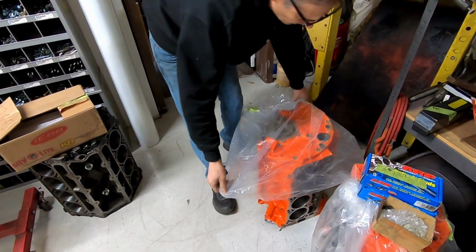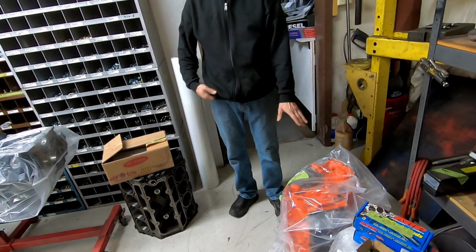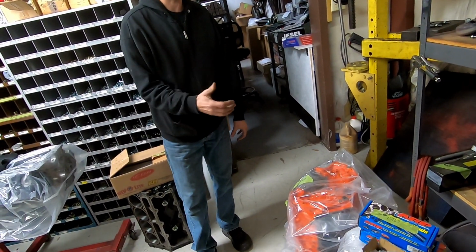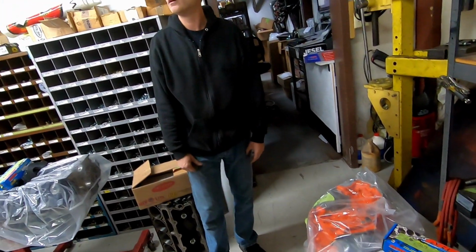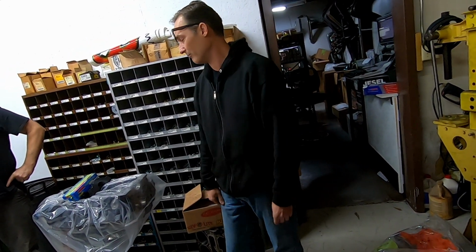Is it going to have stock lifter bore diameter? It will. So far, there's not a wide selection of solid roller lifters for these, and so at this point, we still have a question mark on exactly what we're going to do on lifters. It is an .842 lifter bore diameter, so we can shoehorn an LS lifter in there if we have to.